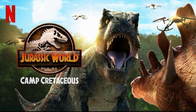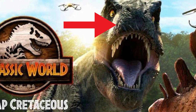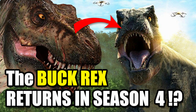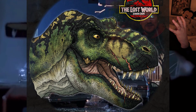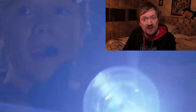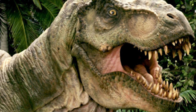But please will you let me know your thoughts down in the comments below. Do you think this is the Buck from The Lost World? We've got the confirmation right there, the side-by-side comparison. Them scars look exactly like the Buck from The Lost World. So it has to be, surely. Do you think we're gonna see that Spinosaurus rematch? Do you think it's gonna happen? Do you think we're gonna see more than one Tyrannosaurus? Do you think we're gonna see the old family? Do you think we're gonna see Junior? Please let me know in the comments below.